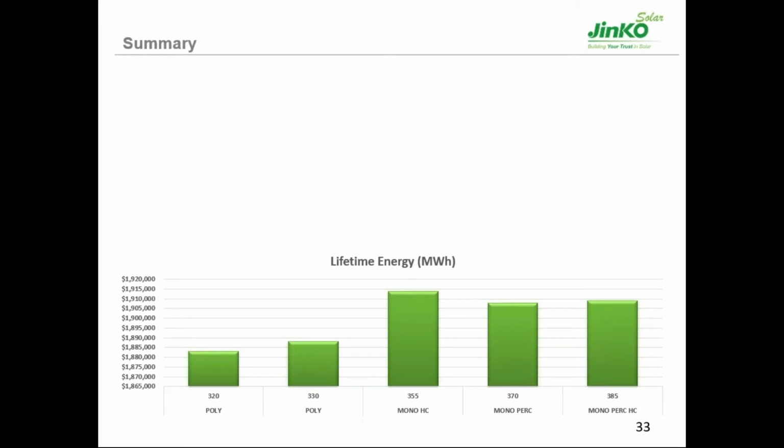Here we have the lifetime energy in megawatt hours calculated for 25 years. In this location, for this plant, according to our PV system calculation, the mono half cell is the one performing better. That's why I suggest don't take this as a reference. It's just a case in Sevilla where this panel with this power, with our DC configuration, is performing better, but it can be poly in other cases, can be Mono-PERC in other cases. It's something that we need to calculate.